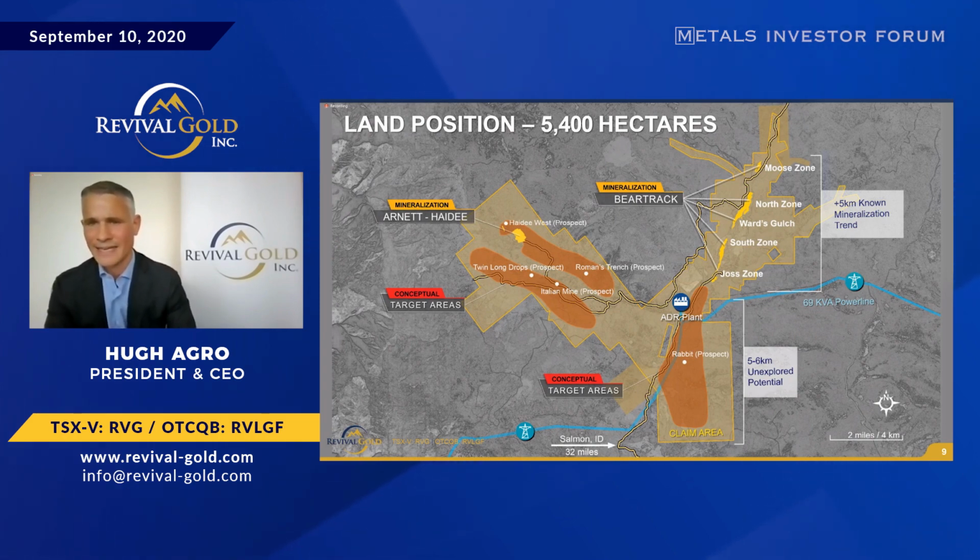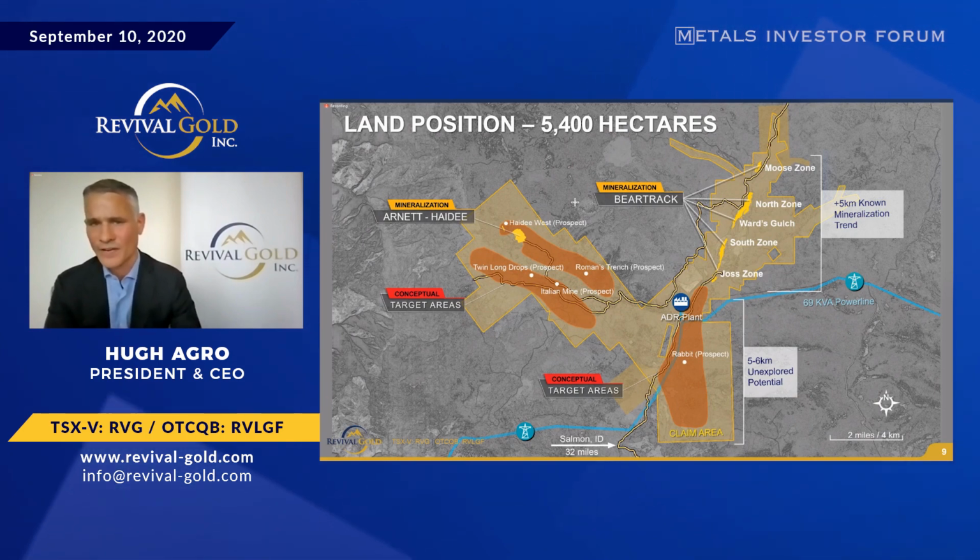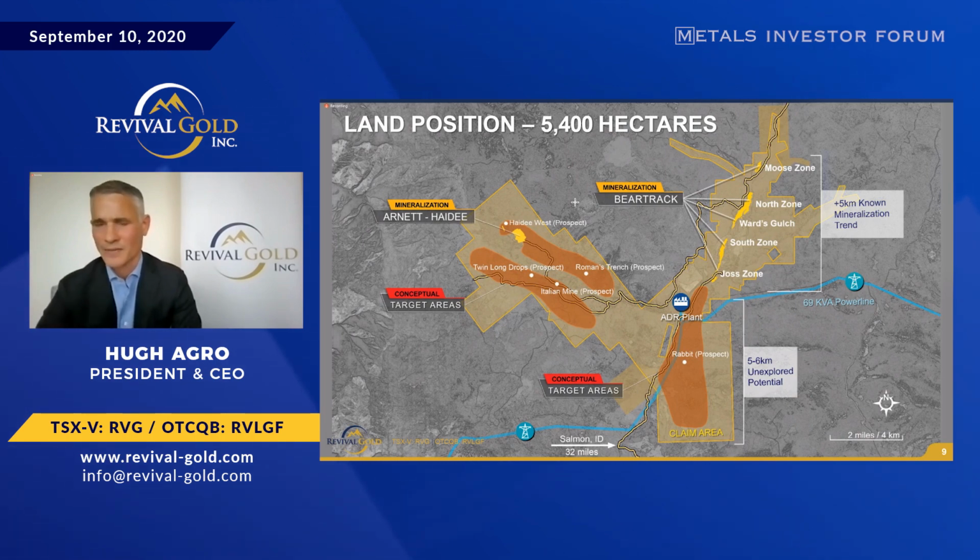Currently, we're drilling in the Haiti area on the left branch of the property position. If you can follow my mouse, that's this area right here. It's all in oxides. It's all close to surface. It's open in all directions. And we're about halfway through the drilling over there for this year. We'll have results out from that program in October. And then we'll move over to the BEARTRACK side of the property.